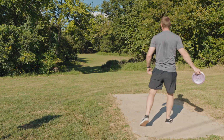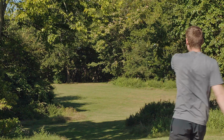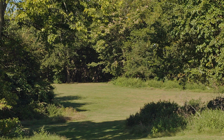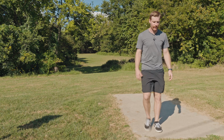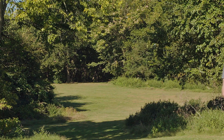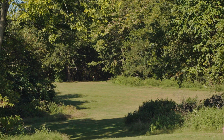Let's go with the Undertaker. We're really trying to land more right than that in the front of that opening up there. That looks better. That looks a lot better if it sits. Yeah? Okay, perfect. That is the ideal shot. Good turn, a little fade. Let's see if we can't replicate it with the CD1. There's the turn. All right, now dig or come back. Awesome. That'll work all day.